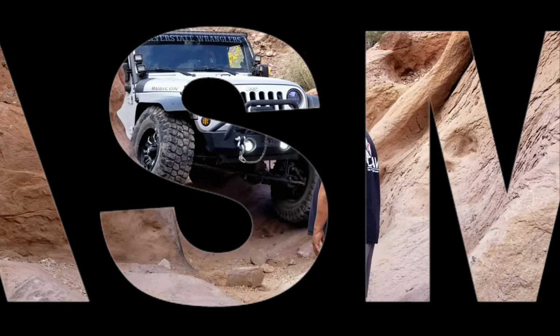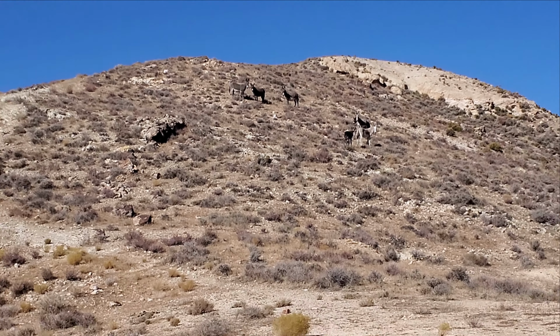So not far into the trail, we did run into a herd of burro. It seems kind of cold outside for them, or at least from where we normally bump into them. Well, that's kind of cool. They look like they're sleeping. Well, either that or they're just watching us. Well, they're all looking that way. I wonder what's going on up over that ridge then. I don't know. Let's go see what we can see.